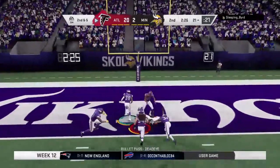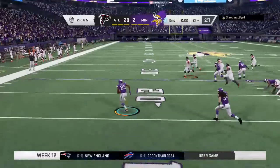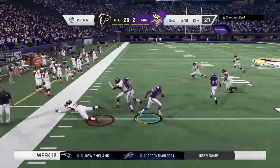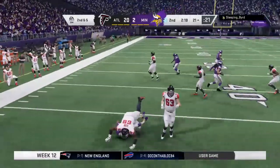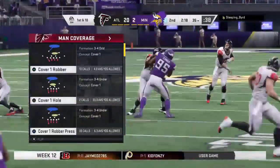Ryan. The ball popped in the air and intercepted. Xavier Rhodes with a pick. And a very good return as he takes us all the way up to the 35-yard line.